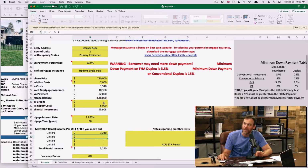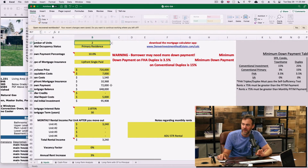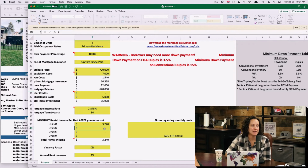So I'm back on the spreadsheet. I changed the number of units from 1 to 2. We'll leave in that $3,240 for the ADU income. And then for the main house, what type of rental income are we thinking? Yeah, I think for that area, for a long-term rental, you could get $2,200 for that unit.